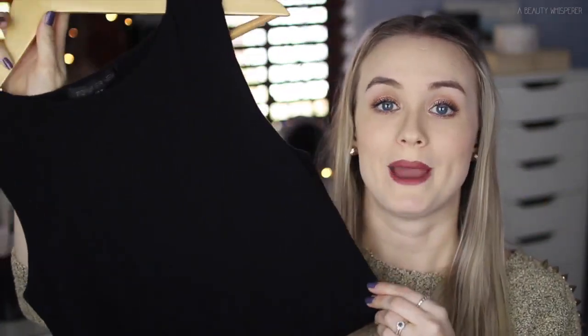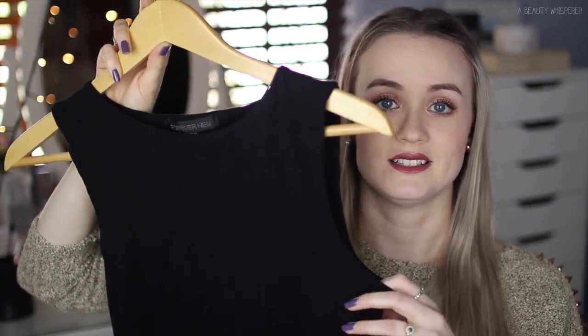So I needed something to wear to the event because I didn't bring anything because I was going shopping. So of course I went to my favourite shop in the world, which is Forever New. I went to Forever New and I got a few things. So first of all, they're just behind here. I got this crop top. So this is just your basic black sleeveless crop top.